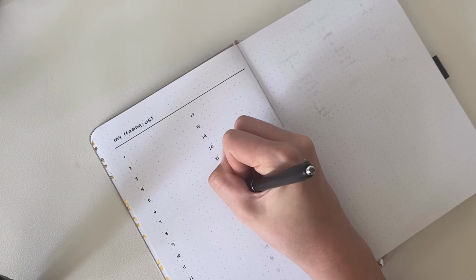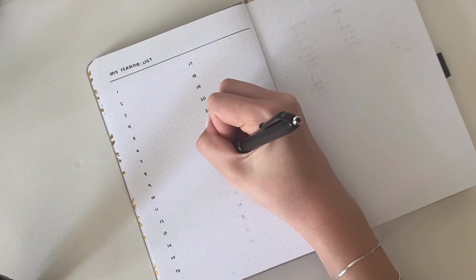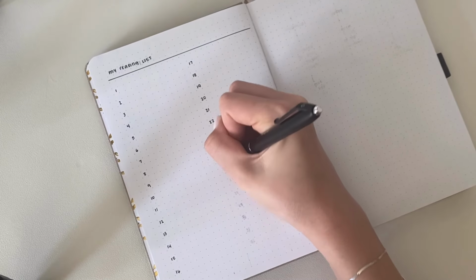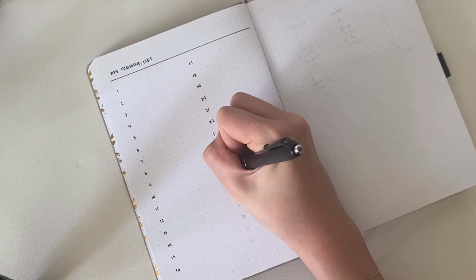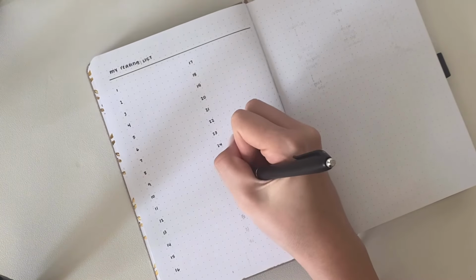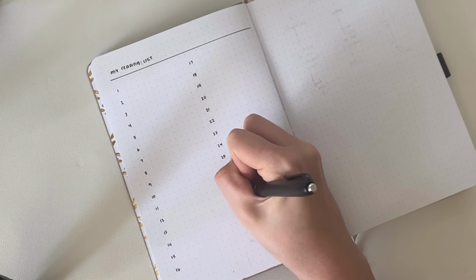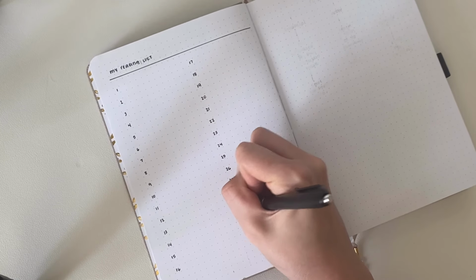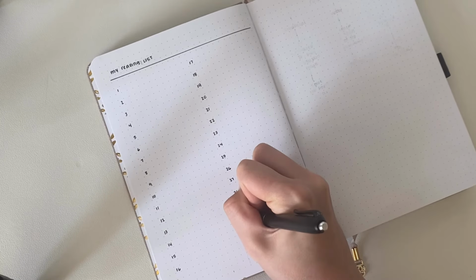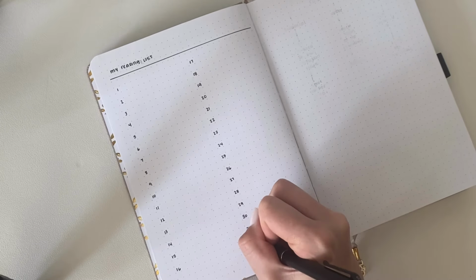Just very cute, and I think I want to add more doodle stickers. I love Daisy Paper Co. They provide the best mini minimal stickers that I use a lot for my main bullet journal from Hemlock and Oak, and I want to kind of expand into maybe some bigger stickers.